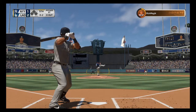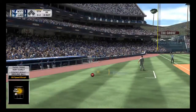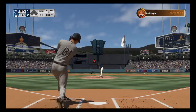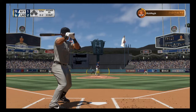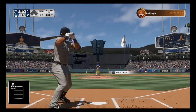Ready with the 0-2. Chopped foul over towards the dugout. Another 0-2 home. Squared that one up just a little late. Here comes another 0-2. Now a fastball. Look out as he has to duck out of harm's way there.